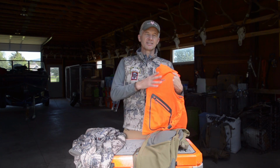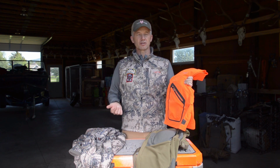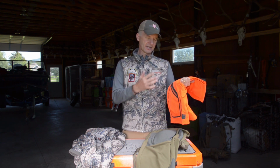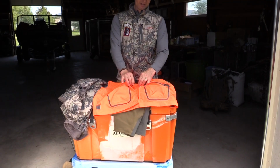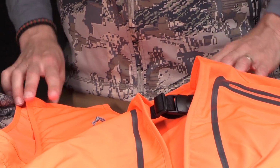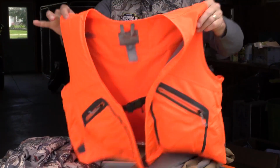Each state has a different version of what you have to do for their blaze orange requirements, hunter orange requirements. In Montana, you only have to wear a vest. So in this hunt, I was wearing the new blaze orange vest that Sitka came out with. It's a super, super durable vest.